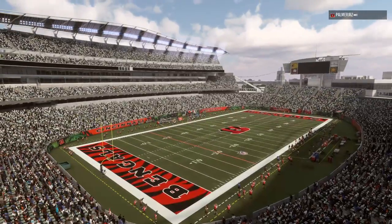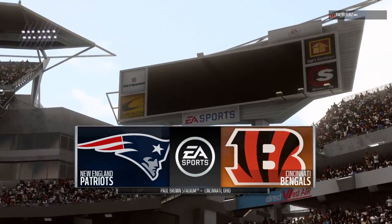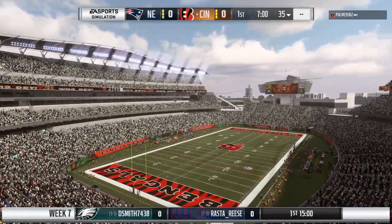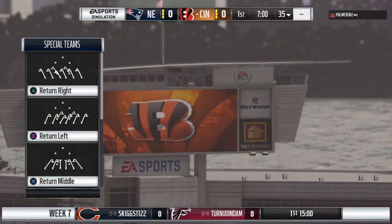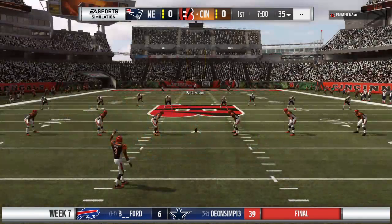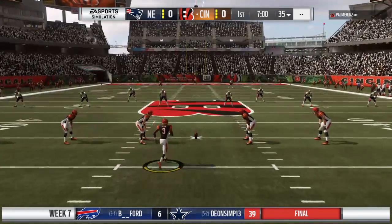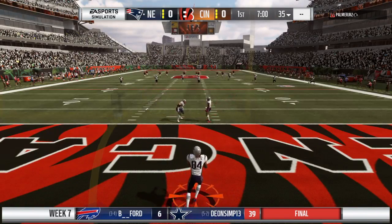From the banks of the Ohio River, there's a look at Paul Brown Stadium here in Cincinnati, Ohio. The scene a few moments ago, here it is. It's unlike any other in sport as both teams made their way out of the tunnel. These folks are fired up as their guys are ready to do battle between the New England Patriots and the Cincinnati Bengals. Getting toward the halfway point of the NFL season, Week 7 is underway on EA Sports.